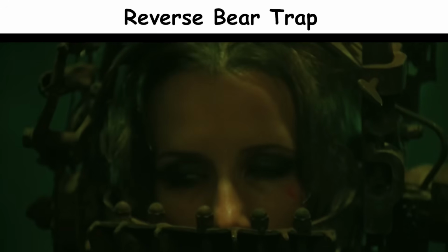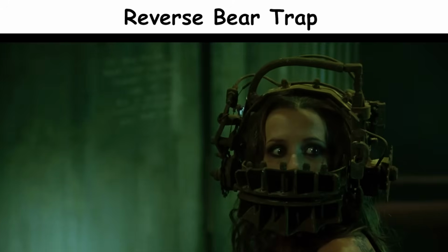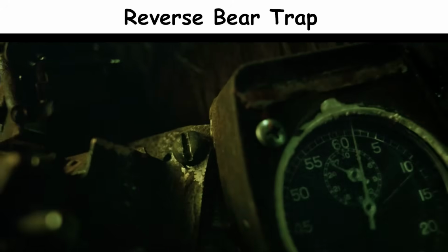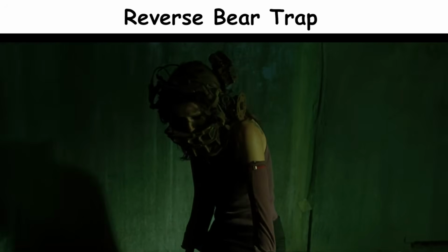Reverse bear trap. In the first Saw movie, Amanda Young wakes up with a scary metal device locked onto her head. This trap is designed like a giant bear trap, but in reverse. Instead of closing, it will spring open and rip her jaw apart if she doesn't get it off in 60 seconds. The key to unlocking the trap is hidden inside the stomach of a person lying in the same room with her. Amanda is told that if she wants to survive, she must dig into the person's body and find the key before time runs out.